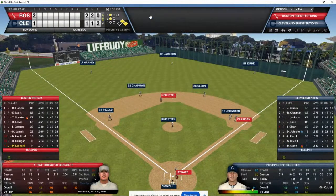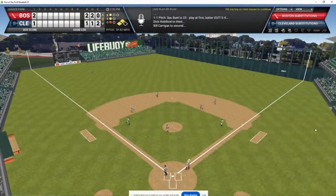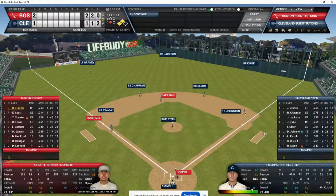We get to do this again. Here's Steen's pitch. He checks his swing. I don't know if that was a bunt. We'll find out because he's out at first. Runners advance to second and third. It is a sacrifice bunt, according to the text. He does his job, helps himself out by putting Blitzel at third, Kerrigan at second. Only one away, 2 runners in scoring position.